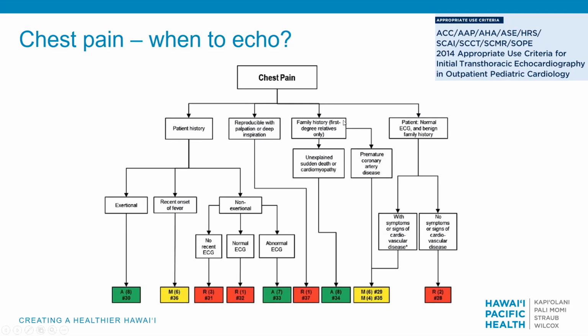The only other part here is the family history, which I kind of disagree with, because just because you have a family history of sudden death or cardiomyopathy, okay, fine. That needs to be worked up with an echocardiogram. That has nothing to do with chest pain. So that's a very different story. But again, just keep in mind, exertional chest pain is something that raises a red flag.